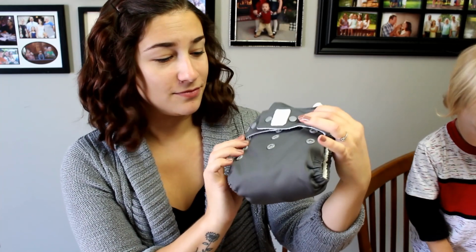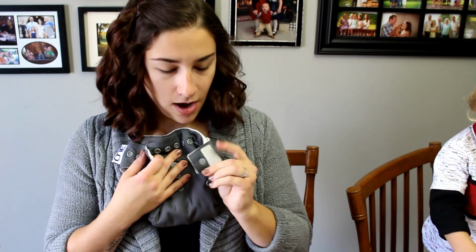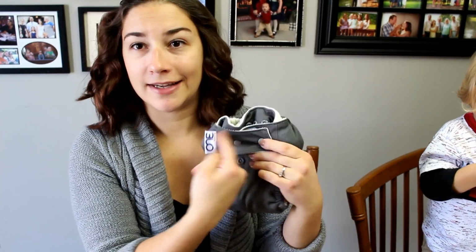Other than the snap on the inside for the insert, the snaps have all been very fine. These have no problems with any of these. And I always use it on the snap setting. It does come with some Velcro hook and loop that you can also attach to it to use, but I always use the snap setting, so I don't know how the Velcro holds up with time just because I don't use it that way. It's kind of a cool diaper though, kind of cool options that you can actually use it either way.